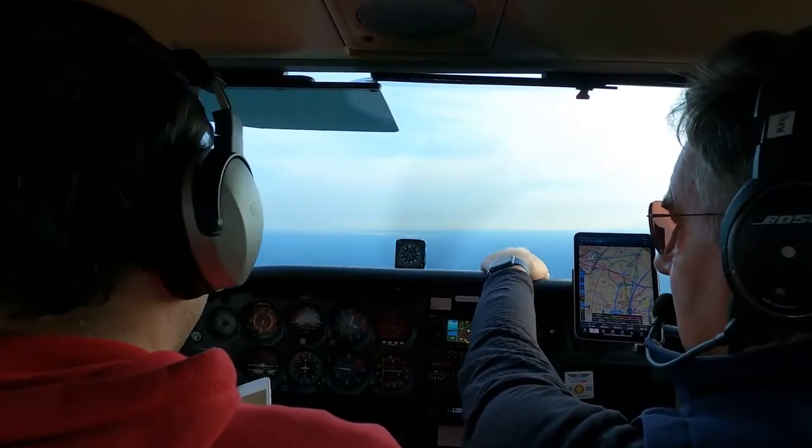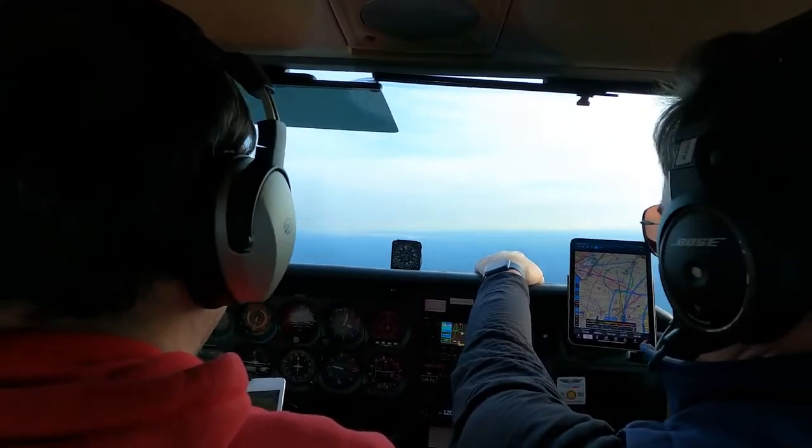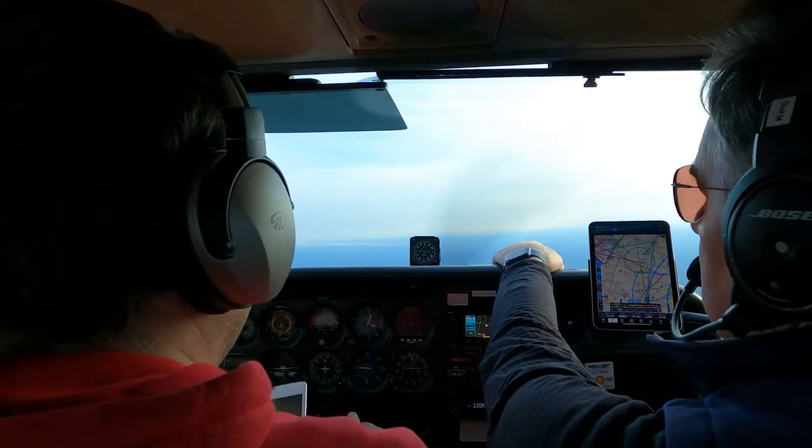Let me do a clear turn. That's the last thing. Okay. Even though a steep turn is a clearing turn, we wouldn't want to use that as a clearing turn. So the first thing that I'm going to be doing is I think I'm going to get my heading indicator to the proper side.